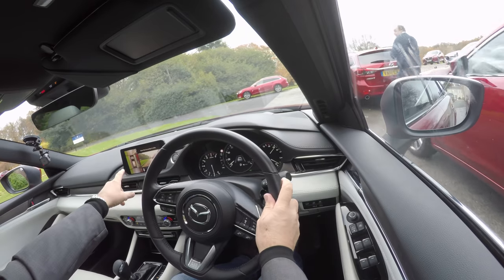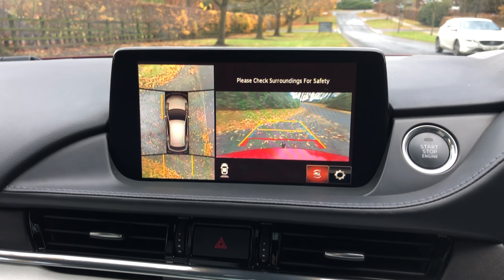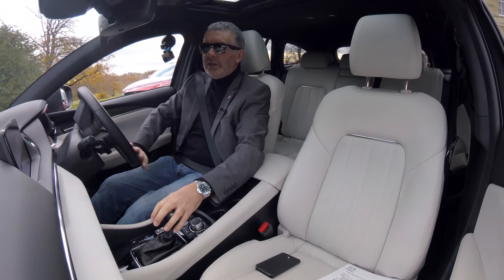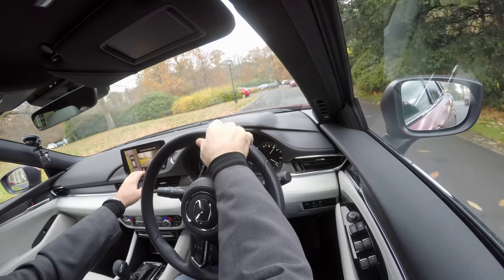We've got here again, it looks like there's a drone flying over us, showing you how much room you've got at either side. So it's got the camera system as well, also the rear view camera. I'm not sure whether you can use that touch screen or what you can actually do with it.